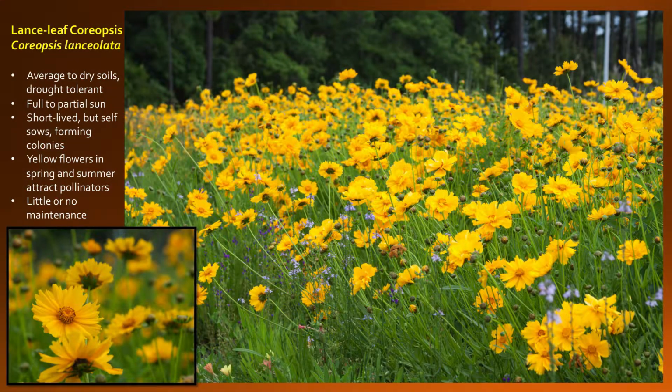They have these yellow flowers like you see here in spring and summer, which attract lots of pollinators, lots of bees and butterflies. Like I've already said, there's virtually no maintenance. If you have a small patch, you can deadhead them to keep them blooming, but I can't deadhead this.